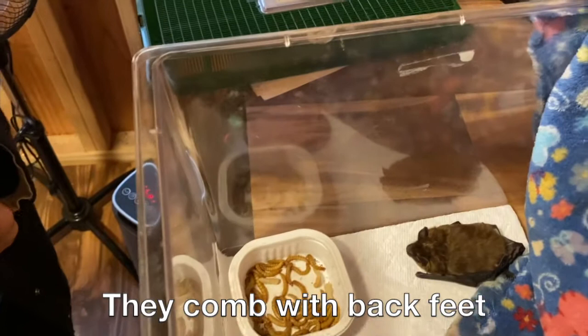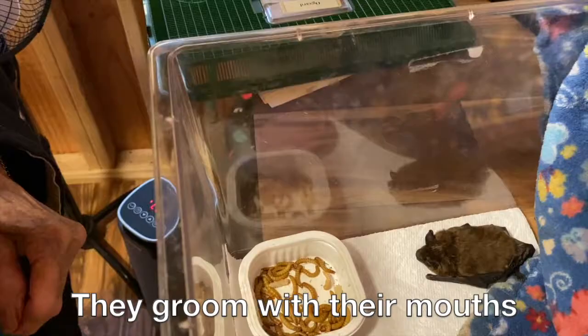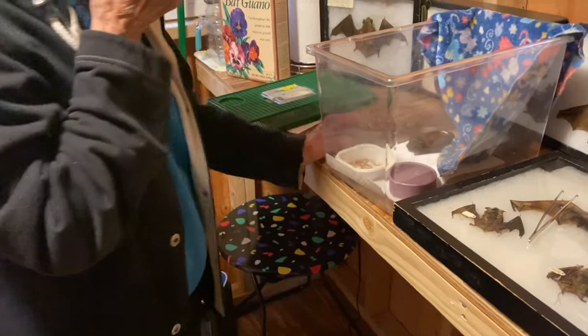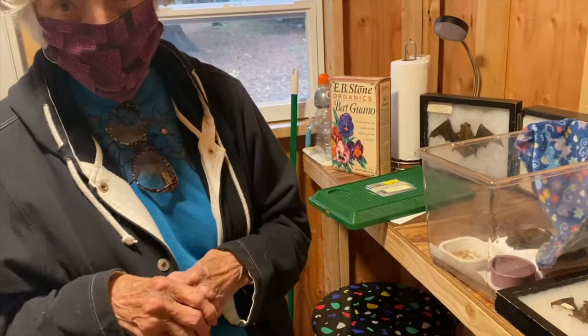And their mouths too, right? I've seen them lick. Yes, they lick, and when they get a drink of water, they actually lap, like a dog. People find that kind of strange, but they get right on their dish and lap up their water.